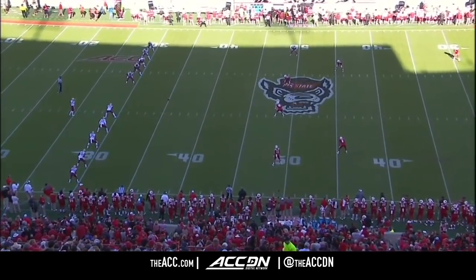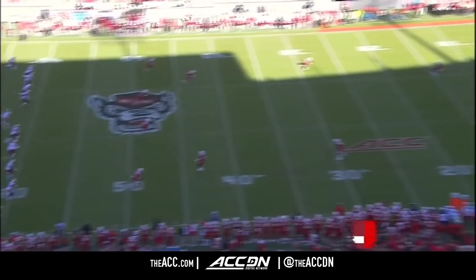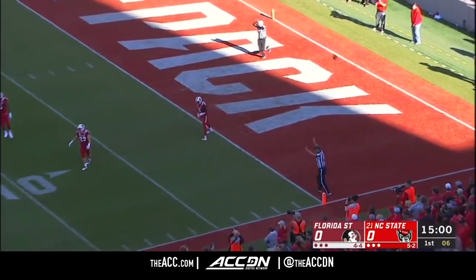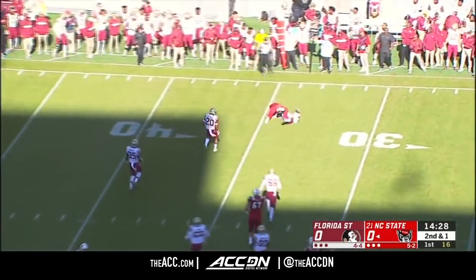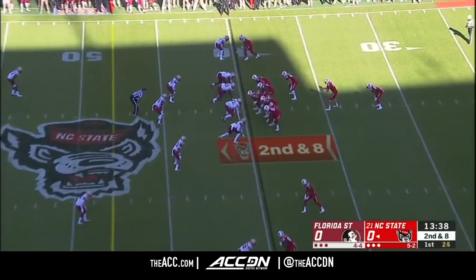It's the Wolfpack getting the ball first, and Logan Tyler gets us going from Raleigh. I talked about how cerebral of a young man this is. He finds Jacoby Myers, who has the first down to the 38-yard line.